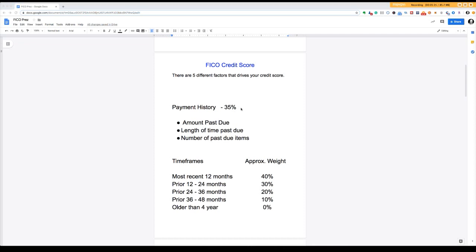Now, also the length of time that your accounts have been past due. Is it 30 days? Is it 60 days? Is it 90 days or greater? The more past due your account becomes, the more of an adverse effect it would have on your credit score. And finally, the number of past due items. Is it 1, 2, 3, or more items that are past due in your credit report?